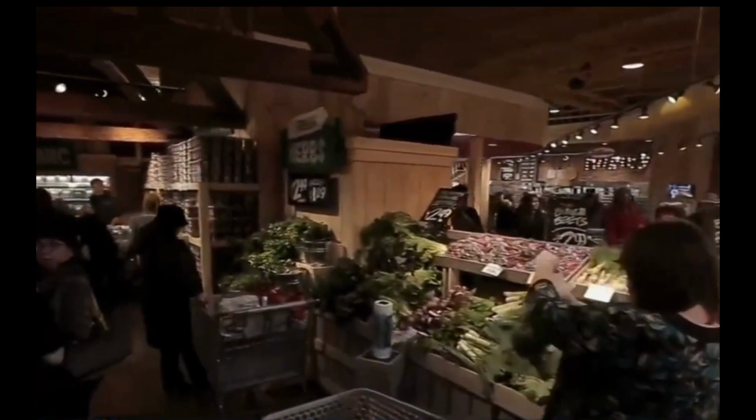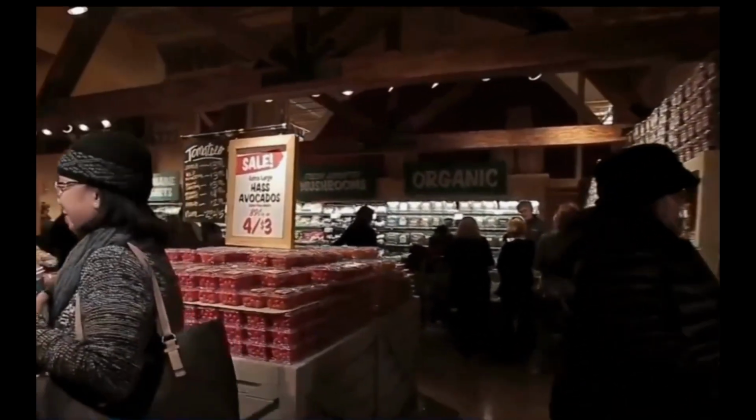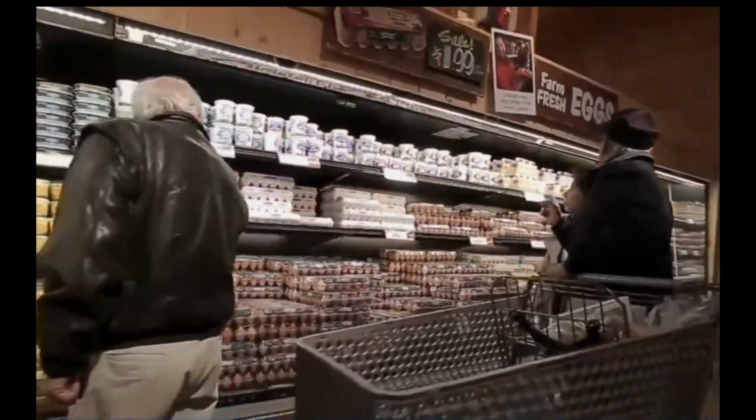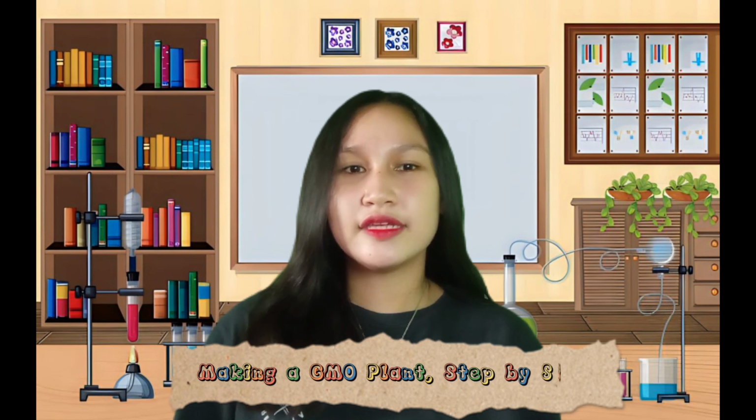But despite the worries of some consumer and health advocacy groups, particularly in Europe, numerous scientific panels, including the US, according to the Food and Drug Administration, eating GM food was safe, even when the product contained genetic material from extremely unrelated creatures. A GMO plant step by step.